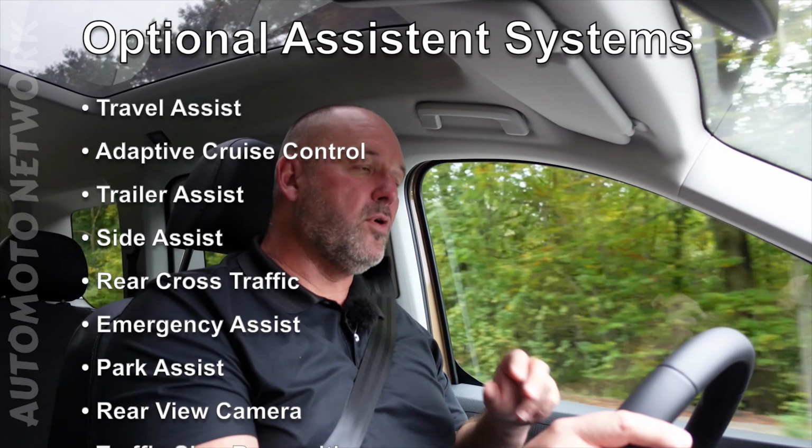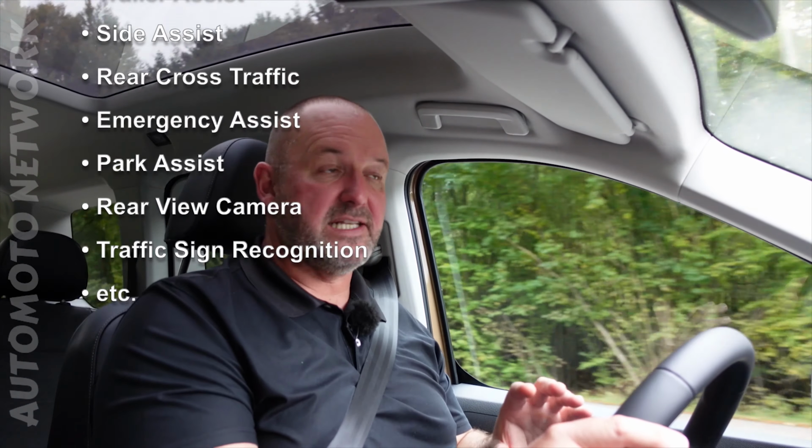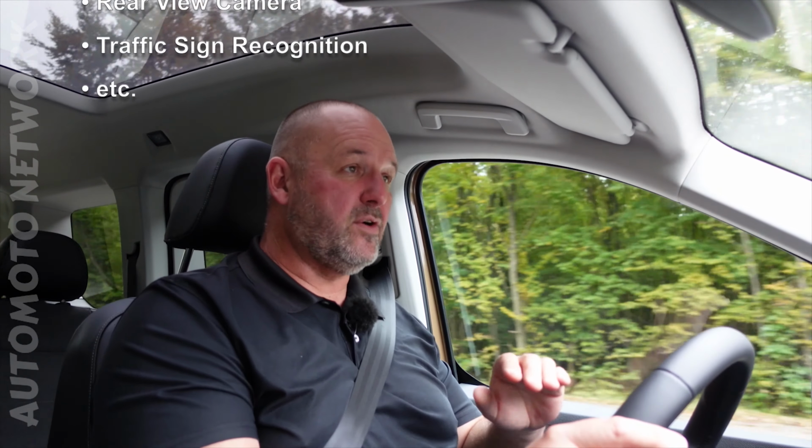But I think the most important thing is the new so-called Travel Assist, because with that, the Caddy now is working on the same level as the new Volkswagen Golf when we talk about driver assistance and safety.